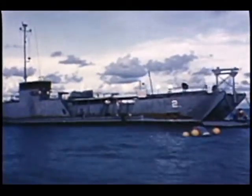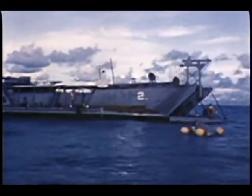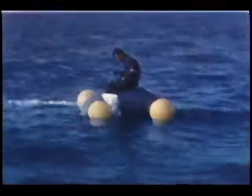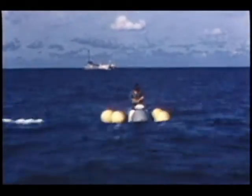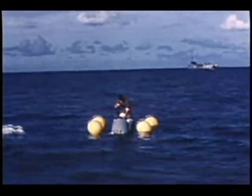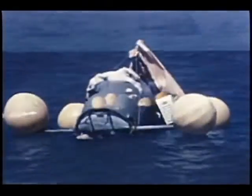This test was designed to give data on both the flotation capability of the capsule itself and of the crewmen to survive on the rations and equipment stored inside. The water leakage rate was approximately 1 quart an hour, which proved to be controllable. Since it takes 8 gallons of water to reach the occupant, Sergeant Barber stayed above the seawater level throughout the 68 hours of the test.